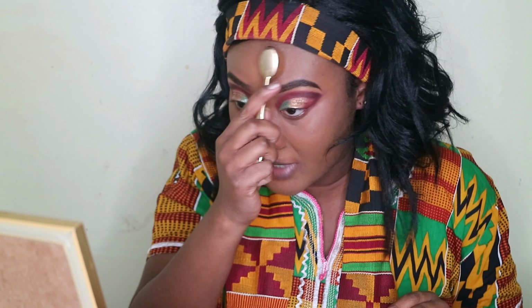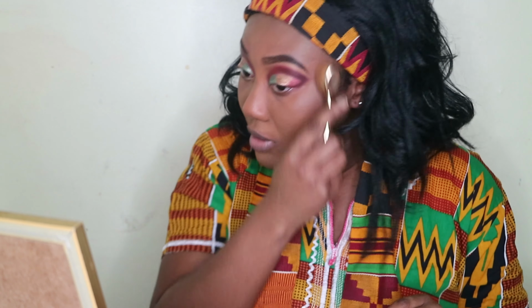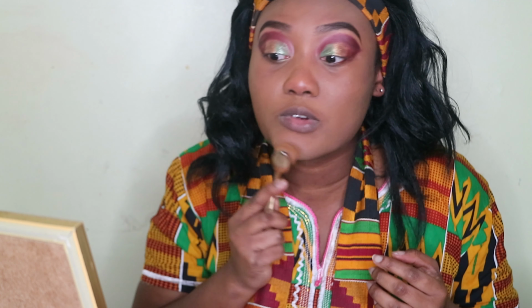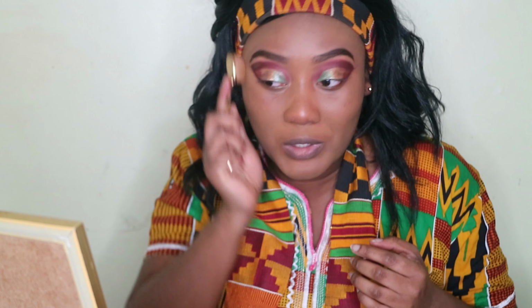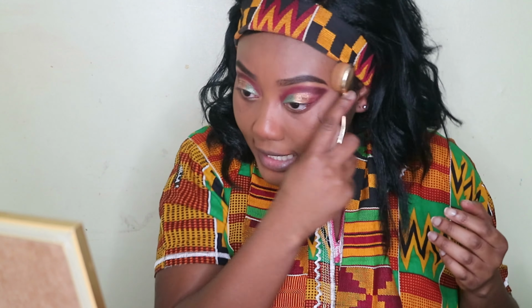It's literally just a face brush. I got it from Superdrug as well. Trust me, Superdrug is the plug when it comes to quite a lot of cosmetic products. If you don't know about it, you will know eventually. Just making sure everything's blended nicely.